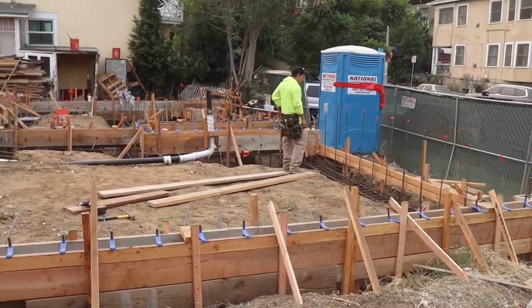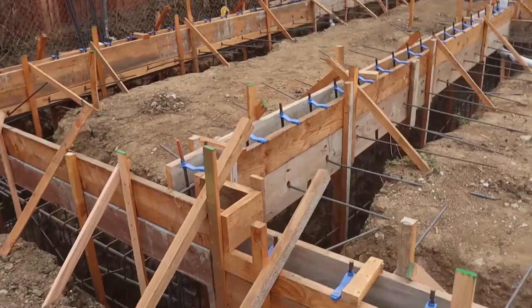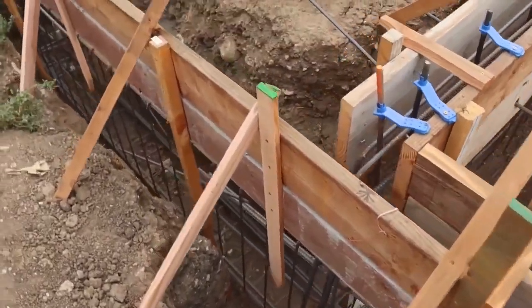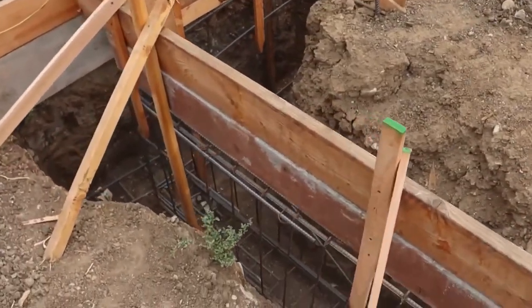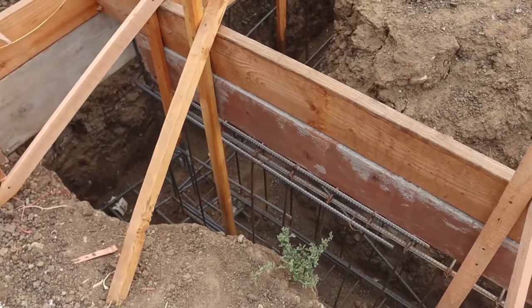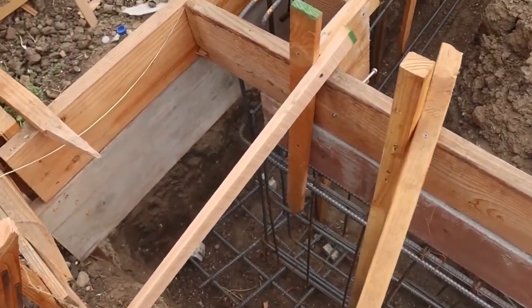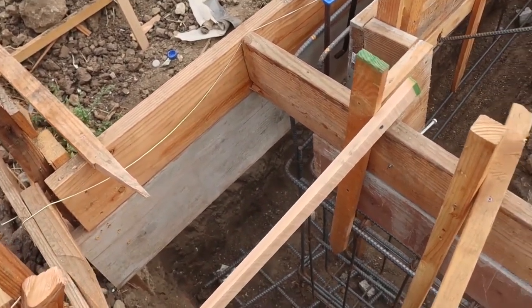Okay, so I'm gonna give you a quick tour of what this looks like. It looks very simple, but it's very, very involved. Now these trenches go down about 5 feet. And there's 2 different grades of rebar. You can see there's like a skinny one and like a thicker one. And then the rebar cannot touch the sides of the walls. It has to be at least 3 inches off.